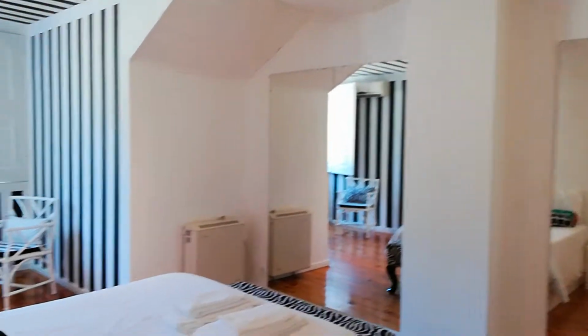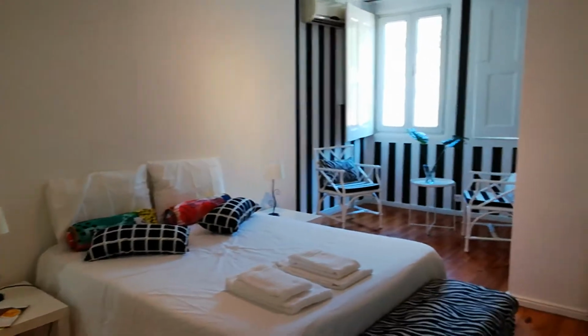Now let's check the first floor. Let's go upstairs. And on the first floor, we have 3 bedrooms. This is the first one. Big mirrors, as you can see, chest of drawers. We don't have wardrobes, but we have much space here to keep our luggage.